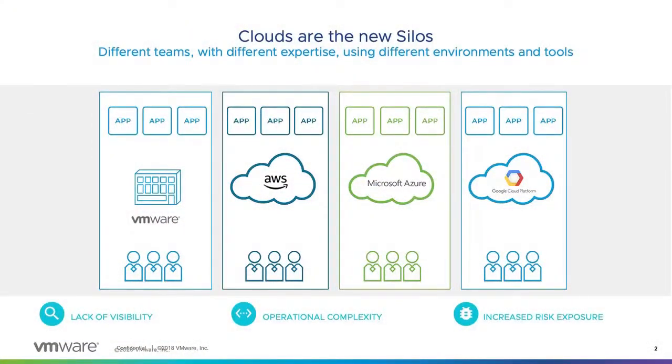As you know, clouds have become the new silos, which means now, as customers, if you have a multi-cloud environment, you will need to have a different set of teams. And each set of these teams will need to have a different set of expertise. And each of these teams will be operating a different environment using a different set of tools, which leads basically to a lack of common visibility across these environments. This increases operational complexity and also increases the chances of risk exposure.